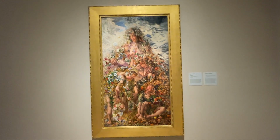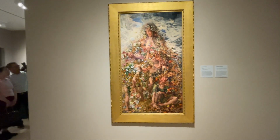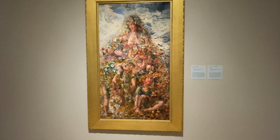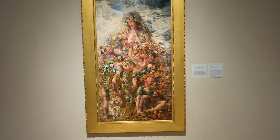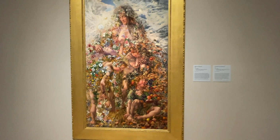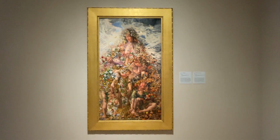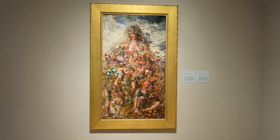This artwork is very vibrant in color and actually caught my eye very well when I was passing through here. It's called Nature of Abundance. And I think it is oil on canvas. Wow. Interesting.